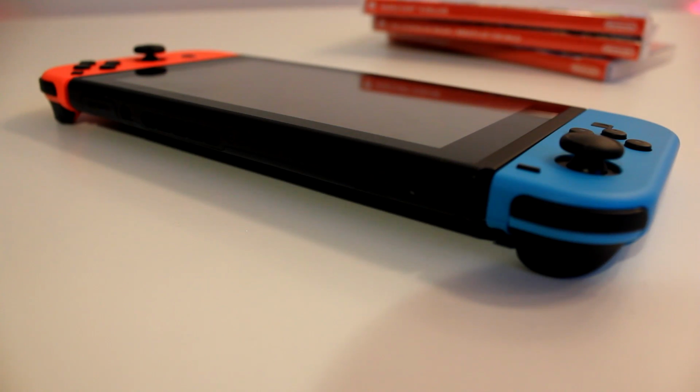This is fine, as don't forget they had to fit this all into this tiny little body. It's quite thin and light, and while it's a bit too big for most pockets, it's definitely a nice size. I wouldn't really want it any smaller.